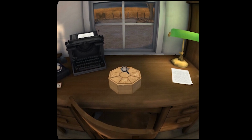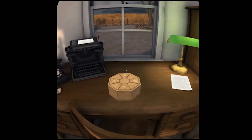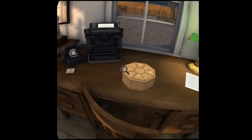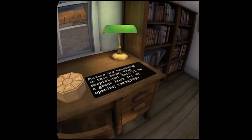But when I look at that box, I notice there's a wooden wedge missing. Oh, that's that wooden wedge that I found earlier. And I access my inventory using the X button on the controller or by swiping up on the touchpad on the side of the headset. And so now I've gotten the wedge into the box, but I'm looking around for clues about how do I open this box. And at the bottom of this document, you can see the sequence is west, east, north.